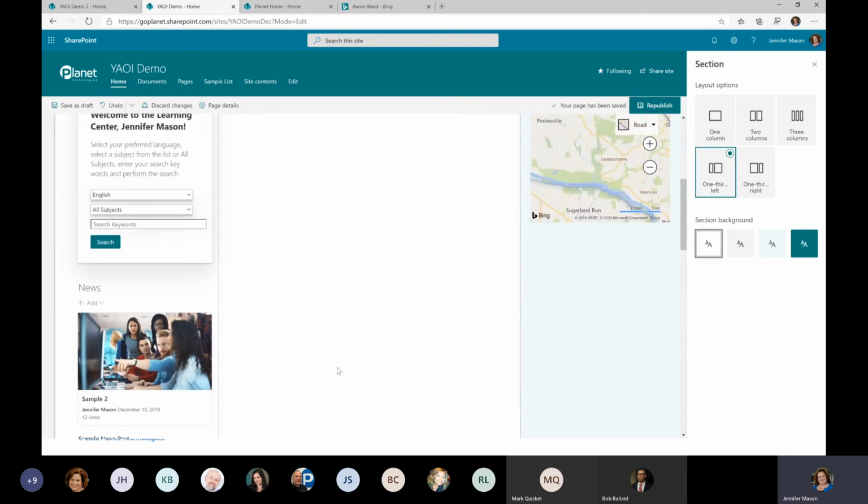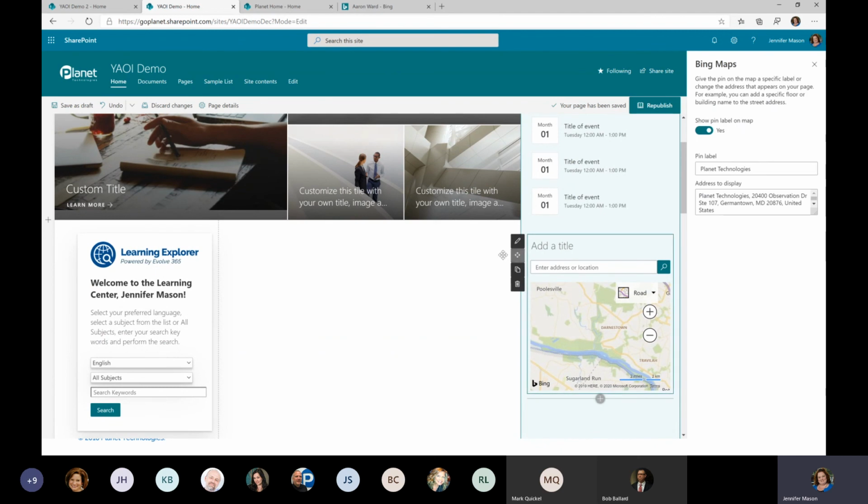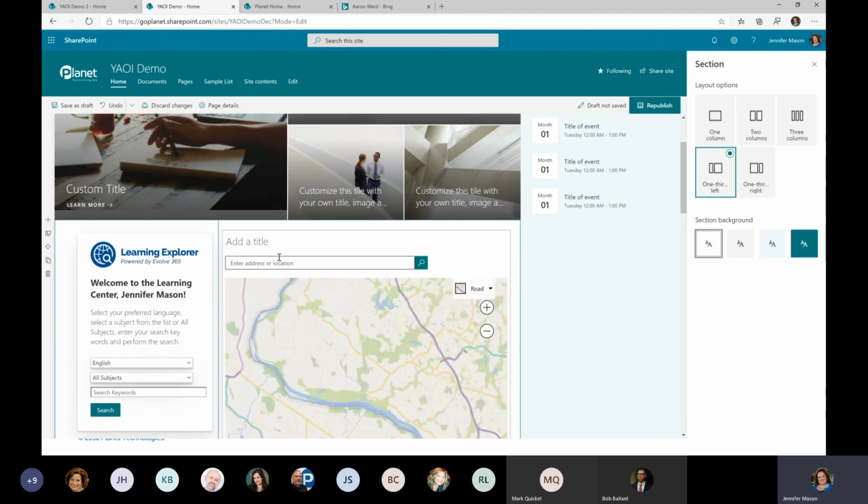Notice I just flipped again. So my web parts are moving around and resizing based on the location that they've been put on. This isn't anything that I did special inside of this web part. I didn't have to reconfigure it. I didn't have to go into the settings. It's because it's built using the SharePoint framework, and the SharePoint framework works inside of SharePoint. It then is therefore also responsive.